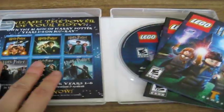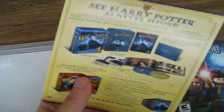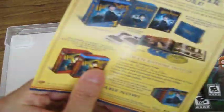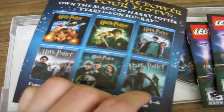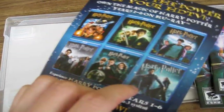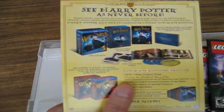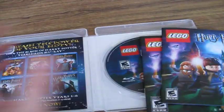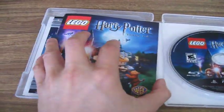But of course, here's sort of like a pamphlet, I guess, to advertise the Harry Potter series on Blu-ray. Mind you, I have watched most of the movies. I might have watched all of them. I'm not sure. They're decent, but from what I hear, they're not as good as the actual books, and it's always better to read the books. But I've never come around to reading them. I would just be like, let's just watch the movie.